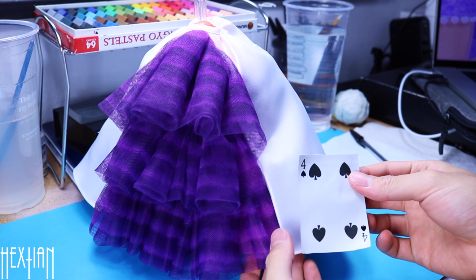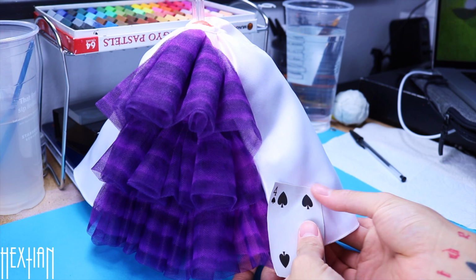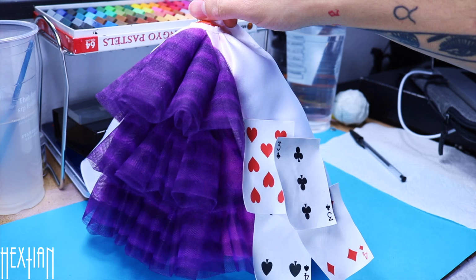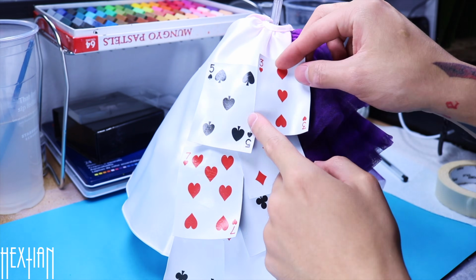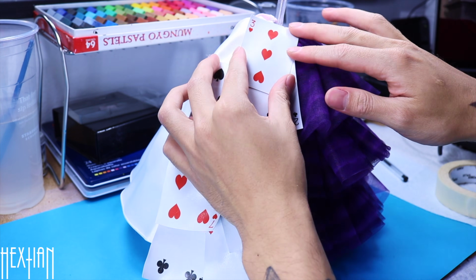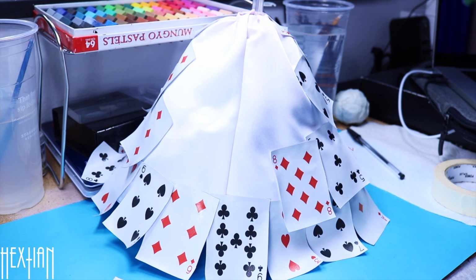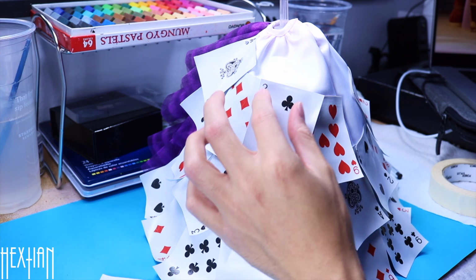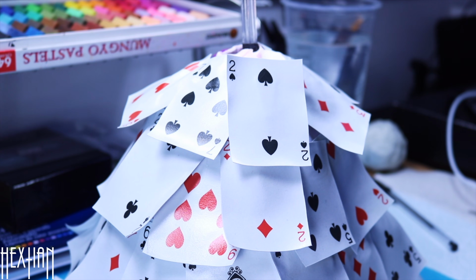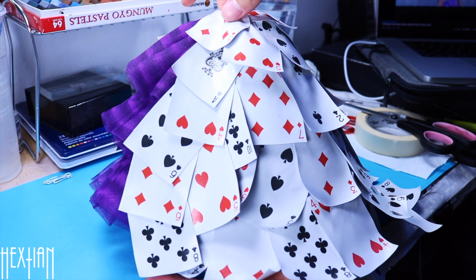And now let's go ahead and start gluing it one by one, starting from the bottom. And this one was so fun to make. Surprisingly, I had enough for the entire skirt. I thought I was gonna run out, but I think I had overall 8 sheets of the cards, more or less. And I also wanted it to be more of a train towards the back, so yeah.